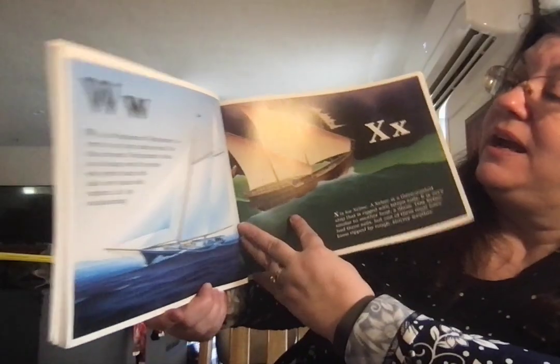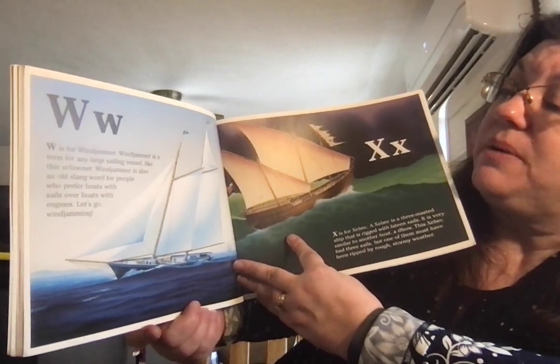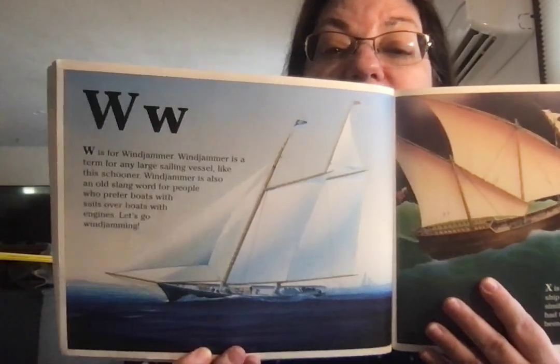W is for windjammer. Windjammer is a term for any large sailing vessel like this schooner. Windjammer is also an old slang word for people who prefer boats with sails over boats with engines. Let's go windjamming.